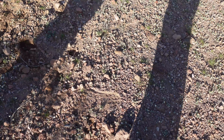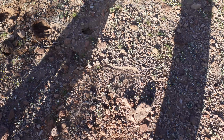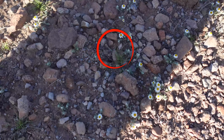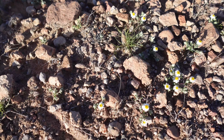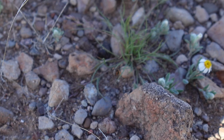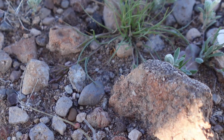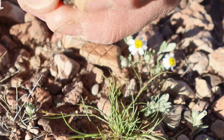Okay, we're gonna demonstrate how you find this really quick, because my battery's about to die. Okay, there's one right there. You see it? Okay, wait, go out of the light. Can't really see it. Get in the light. You see it? Okay, come pick it, because it is about to die. Oh, I had the camera in the wrong area.